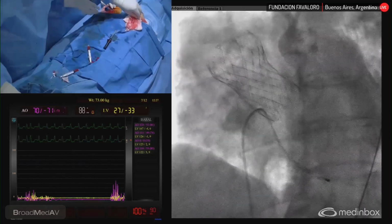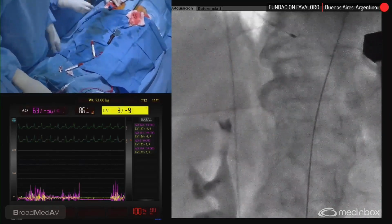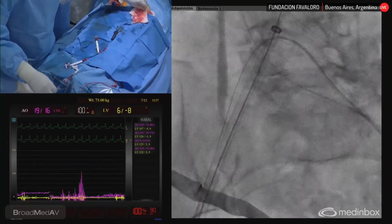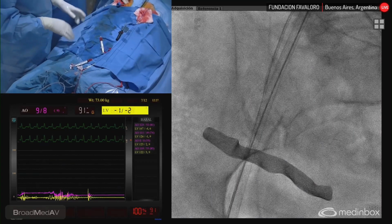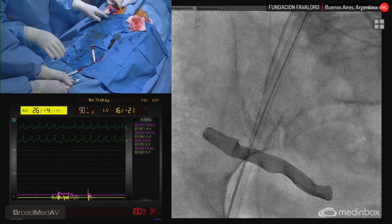That's good because this is, in a way, showing how TAVI is doing and why it has overcome aortic valve replacement in many places around the world. So now I'm going to retrieve the sheath.